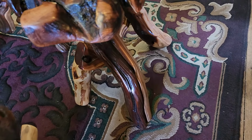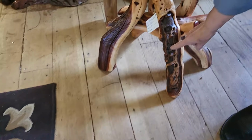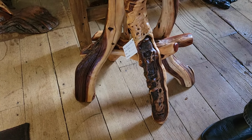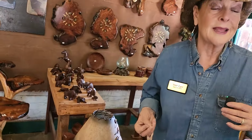And we harvest that within 5 or 10 miles of here. Now you see these marks here? Get a good shot of this. This is from elk chewing on the manzanita. And elk love manzanita, which means little apple in Spanish, because it tastes like apple.